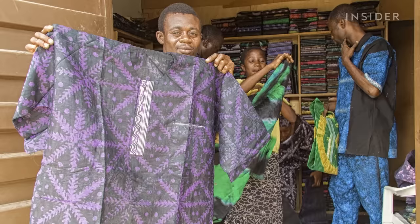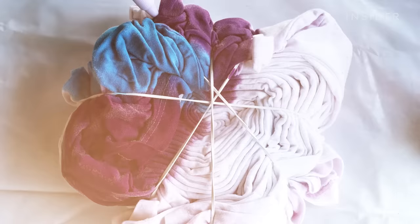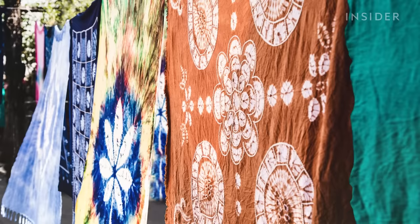Soon, chemical dyes were imported from Germany to meet higher demand. They came in multiple colors and were quicker to use. The brighter, more colorful designs also appealed to tourists. Nowadays, most artists in Gambia opt for chemical dyes.